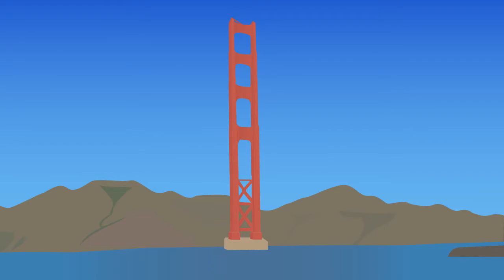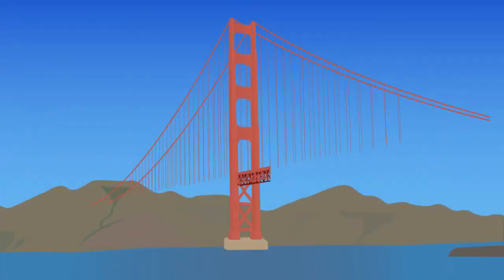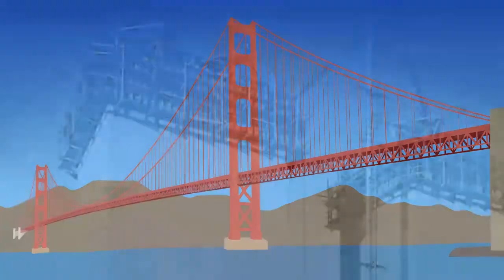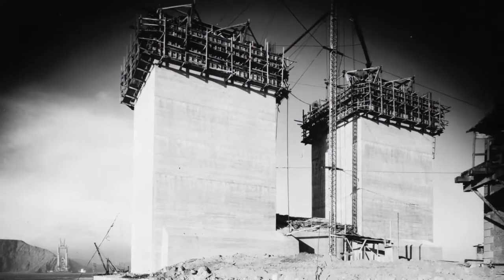This is a type of bridge that has a deck or road surface which is hung from two huge cables with vertical lines called suspenders. Think about the suspenders that are worn over a person's shoulders to hold up pants. In the same way, the suspenders that hang down from the bridge cables hold up the platform where the cars drive. When it was built, the Golden Gate Bridge was the longest and tallest suspension bridge in the world.